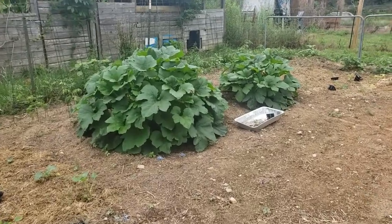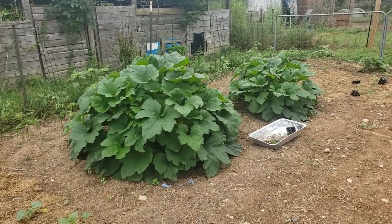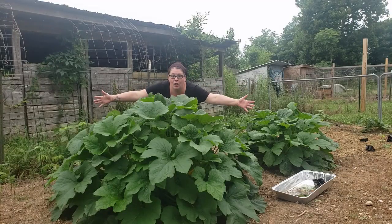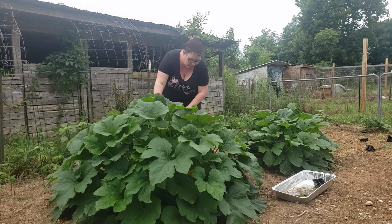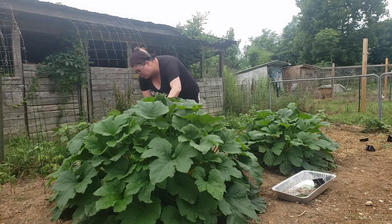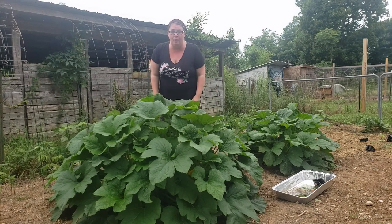These squash in the middle are actually volunteer squash. They just showed up on their own and I left them. And I've got to show you how big this one is right here. Look at this. It is ginormous. It is a massive plant. Literally, this is the biggest squash plant I have ever grown. And I'm not sure what it is. It looks like it could be a zucchini of some sort. I don't know. We'll see.